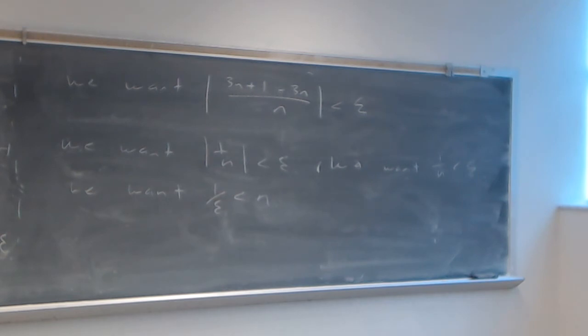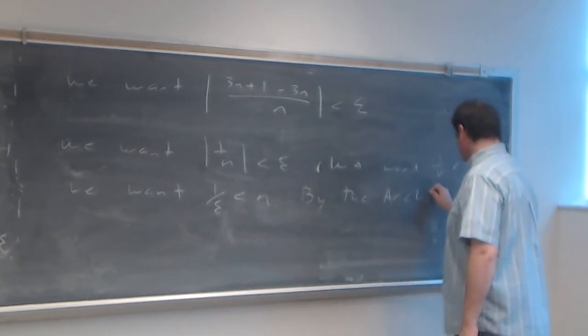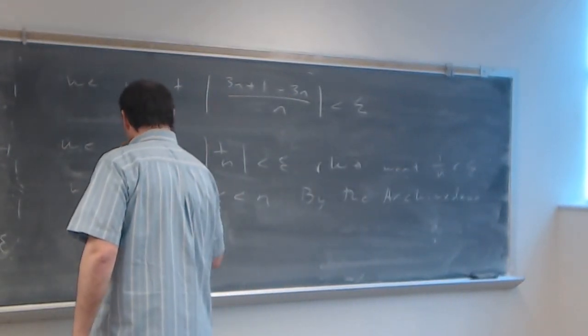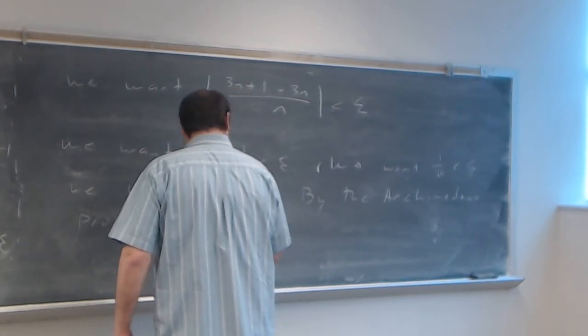By the Archimedean property. What do I mean by the Archimedean property? What does it say? Yeah, the set of natural numbers is not bounded above. What that means is 1 over epsilon isn't a bound for the set of natural numbers. What does it mean for 1 over epsilon to not be a bound? Not an upper bound. That means there's got to be a natural number greater than it. That's right, Brad. That's right. I'll say the right thing.